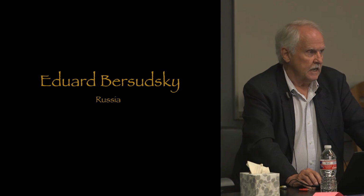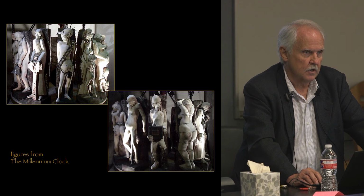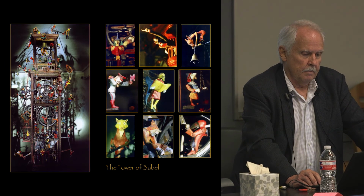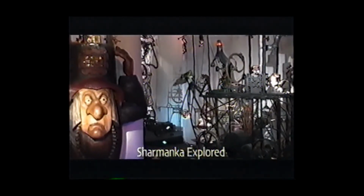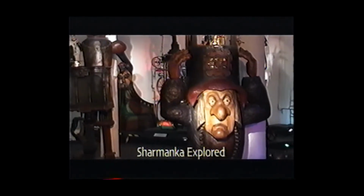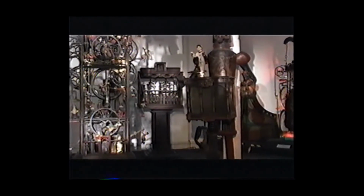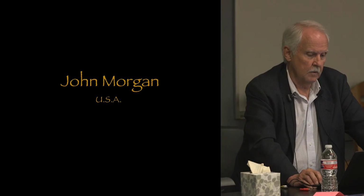And Eduard Vartsutsky is a Russian immigrant who's now living in Scotland, and his pieces are very dark and political and subversive. He has his own museum in Glasgow called automata, and it's full of machines. That's all you get. We've got to move on.